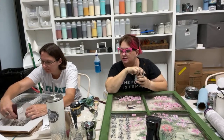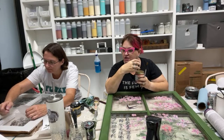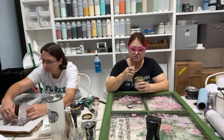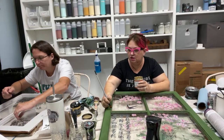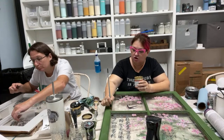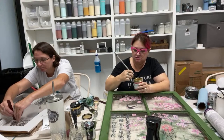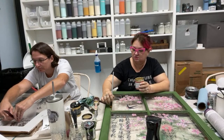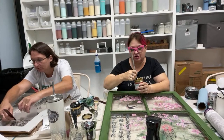I am curious. She says she has horrible reactions to resin. She had to have steroid shots to get her body to heal. I'm curious if it's because of a specific kind of resin or all resins in general, because there are some no-VOC resins. So I'm curious if it's an allergy to something.